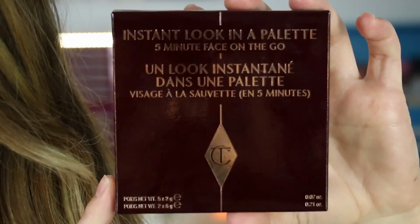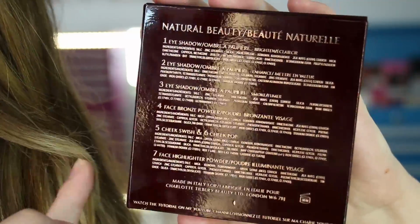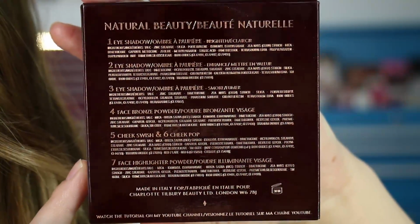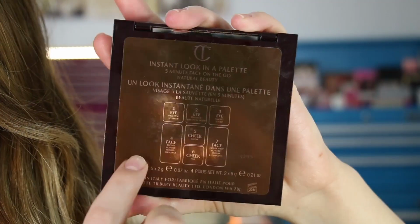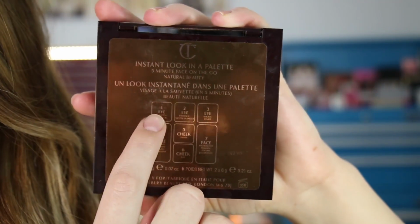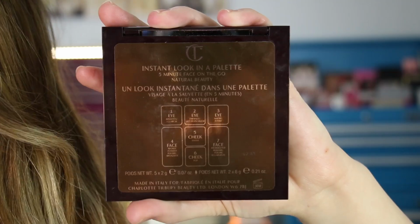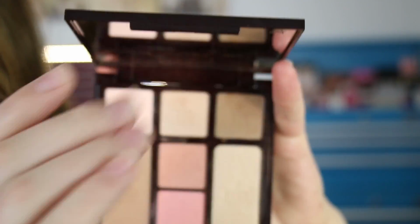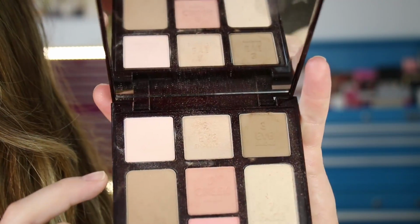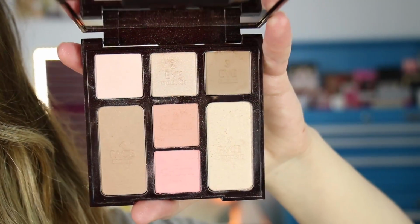This is what the box looks like that the palette comes in, if you guys want to check that out. And then here's the actual palette, and on the back you do have a diagram with what is embossed in each powder, because once you start to use them, it's going to wear away that embossing. So that is nice to have on the back. Inside you've got a nice mirror that does prop itself up, and then here are your products.